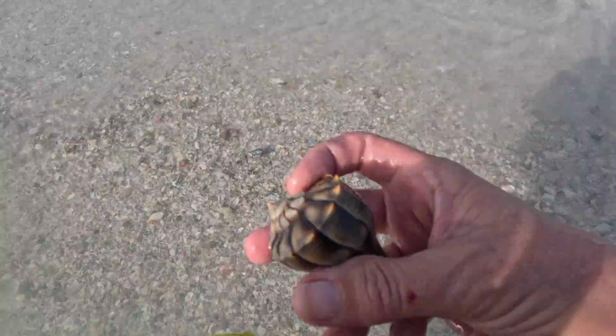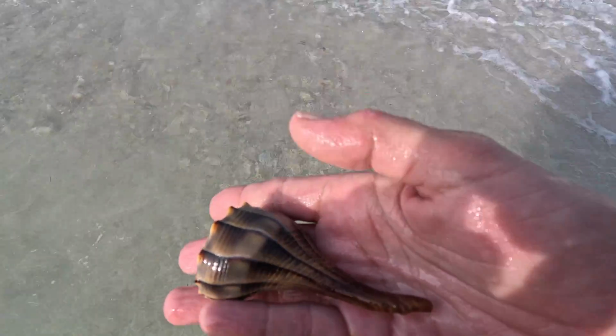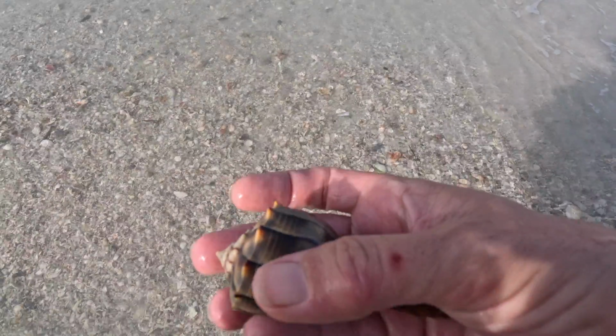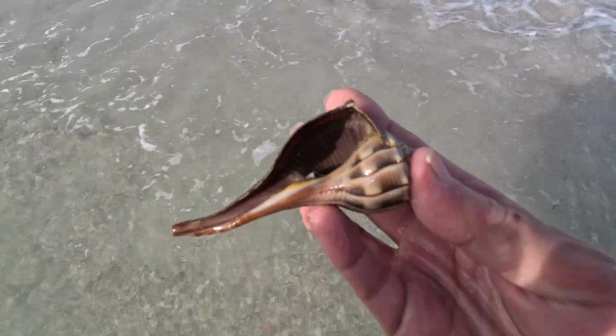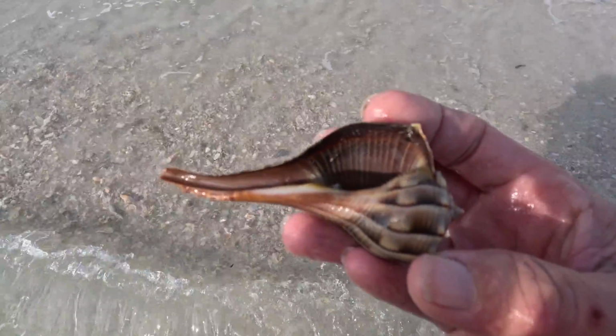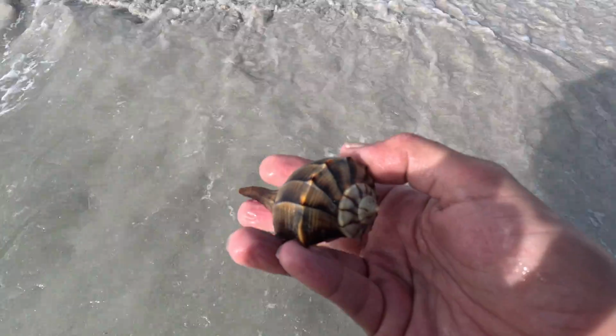Look at that one. That is a beautiful lightning whelk. And you can tell lightning whelks apart from the other whelks because they open on their left. But what a gorgeous color on this. Nice deep browns and yellows. Really sweet. Beautiful.